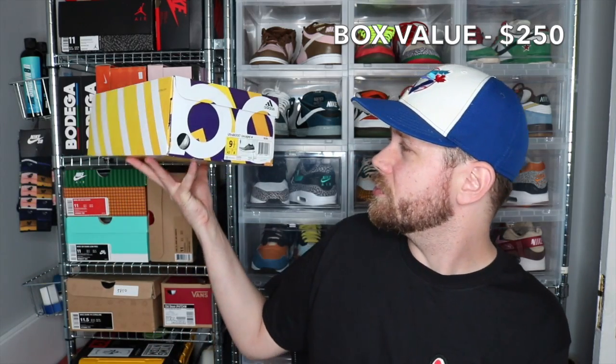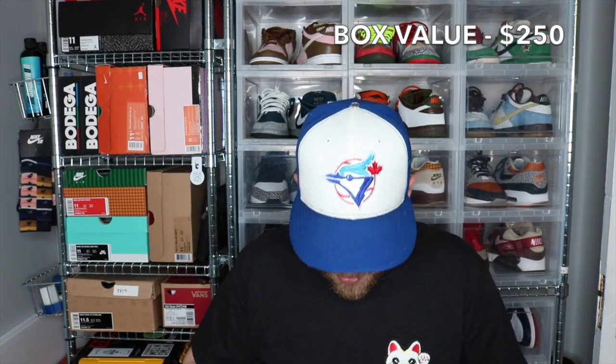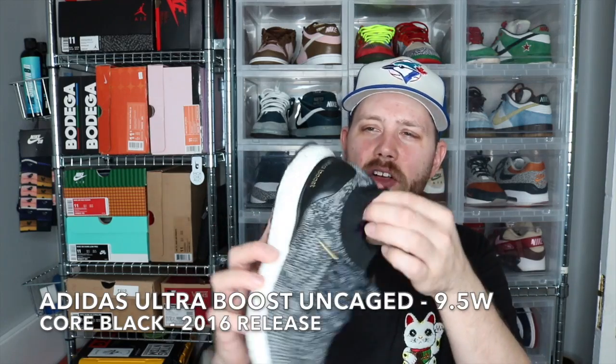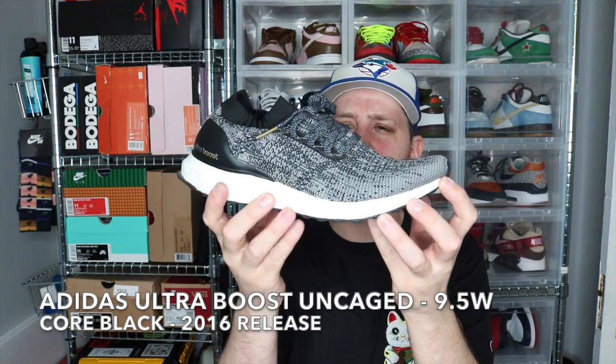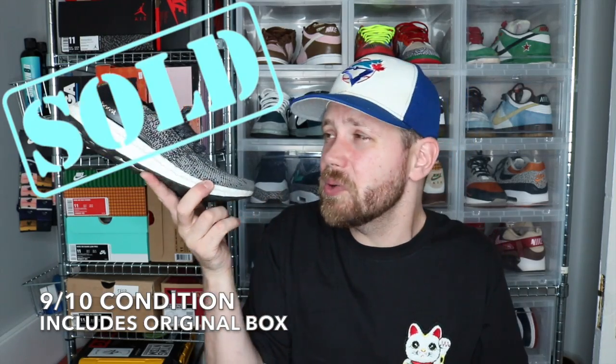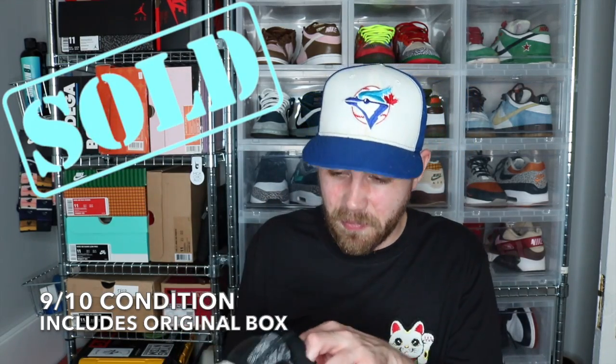Everything else has a box. Let's take this first shoe out. It's an Adidas Ultra Boost, an Ultra Boost Uncaged W in a size 9.5. Probably dead stock. No, it's not, but it's the Uncaged. Some kind of grayish colorway. The only wear is really on the heel cups. A little bit of outsole discoloration on the Boost, a little bit of wear on the bottoms, but it's just a basic Ultra Boost shoe without a cage. There's nothing really more to it.